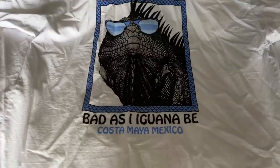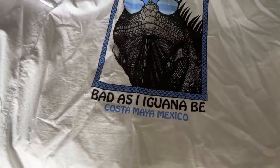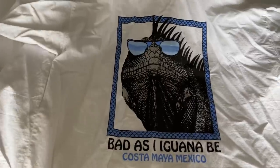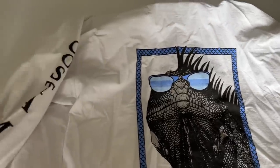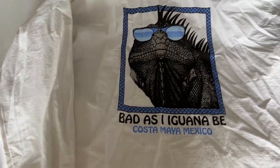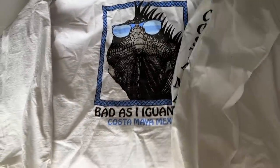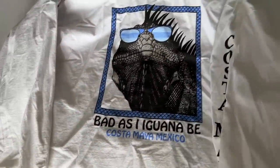So here it is, bad as I iguana be. I just thought it was so cute. Carl saw it and said, that should be Faber's. And then Robert was like, yeah, that's cute. And it says Costa Maya down the arm. But this little lightweight cottony jacket, these are what I like to have after we swim at the beach or something. It's breezy because I'm always pretty chilly.